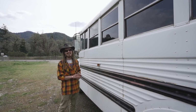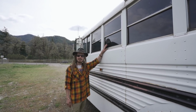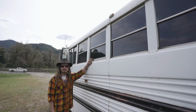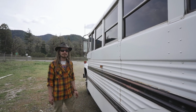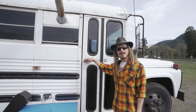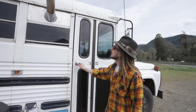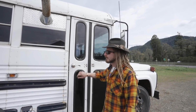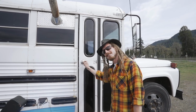I wanted it to look like, who knows, anything could be going on in there. And I get asked a lot, is this thing all built out? That's also probably because I added limo tint on all the windows, so nobody can see in. It's really nice to have that privacy. All right, let's go on inside, but you might notice I actually have a door handle. That's because I converted the original bus doors into one single door, which allows me to easily open and close that and lock it like a normal house. Let's go inside.